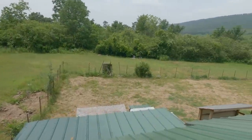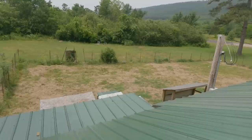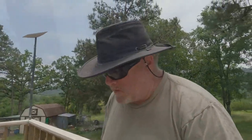Their yard, man, look what the flood did to their yard. That's bad. That's how much water was under there. It was over all that grass. All right, I ain't getting anything done sitting here yakking. I'll be back.